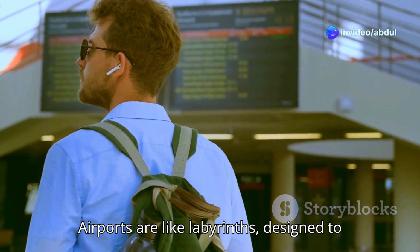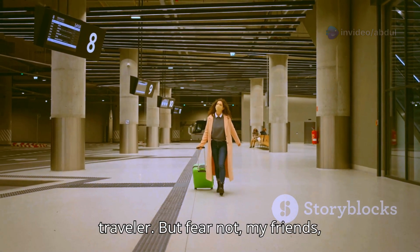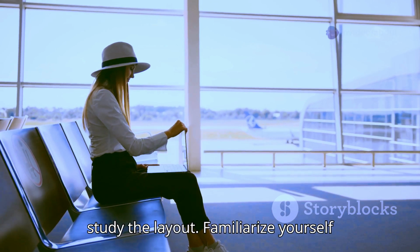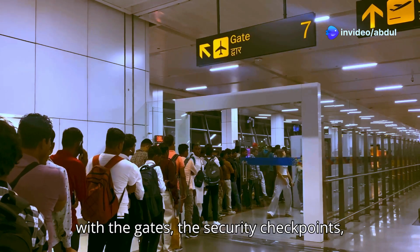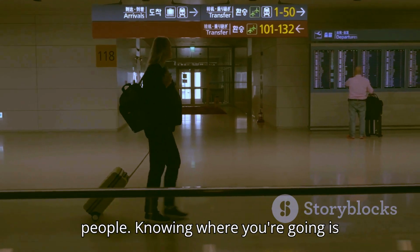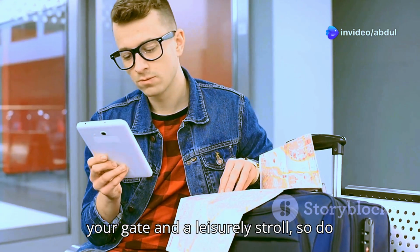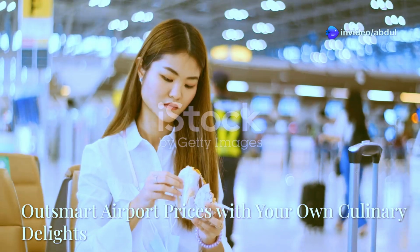Airports are like labyrinths, designed to confuse and disorient even the most seasoned traveler. But fear not, my friends, because I'm about to give you the key to airport mastery. Know your terminal. Before you even leave for the airport, study the layout. Familiarize yourself with the gates, the security checkpoints, the nearest coffee shops, priorities, people. Knowing where you're going is like having a superpower. It's the difference between a frantic sprint to your gate and a leisurely stroll. So do your homework, study the map, and become an airport navigator extraordinaire.